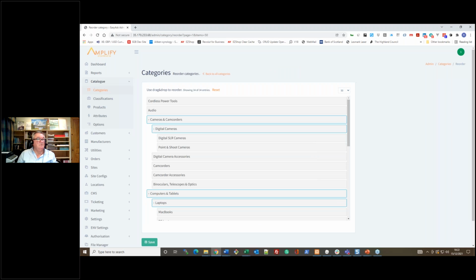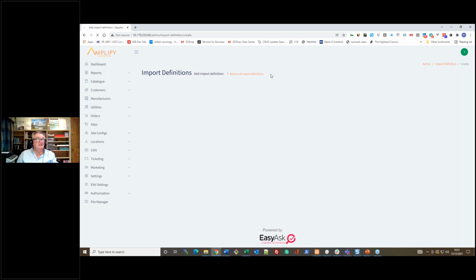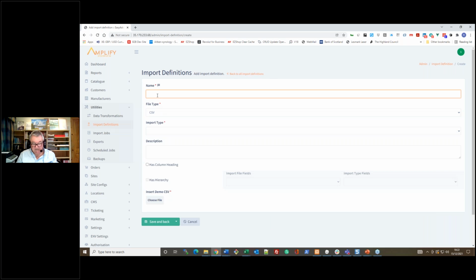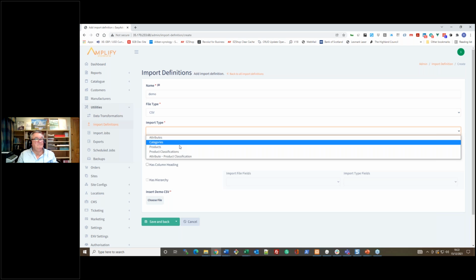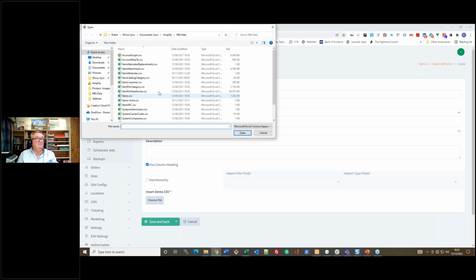So I'm just going to go into my utilities and import definitions. And as you can see, we have one for storefront, but I'm just going to add one just to show you how easy it is and how flexible it is. So I'm just going to give this a name. It's going to be a CSV, and this is a storefront export file. And it's got products in it. And I'm going to tell the system that we have a column heading. And I'm just going to choose a file that I have, an items CSV. I've got a short one here, so I don't pull in too much data.